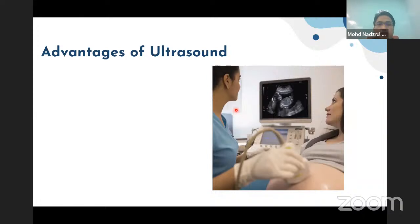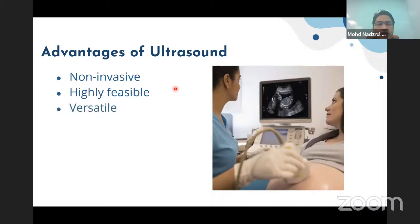Some of the advantages of ultrasound: it is basically non-invasive, as we all know. It does not produce any kind of radiation like X-ray or CT scan. Secondly, it is highly feasible, meaning it is widely available in most centers, basically the tertiary centers and medical centers. It is also versatile, meaning with ultrasound we can recognize and detect a lot of objects and also organs by doing ultrasound examinations.